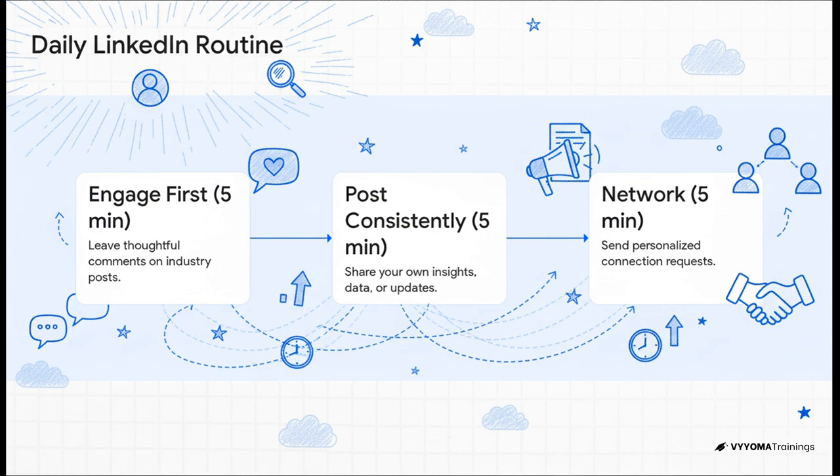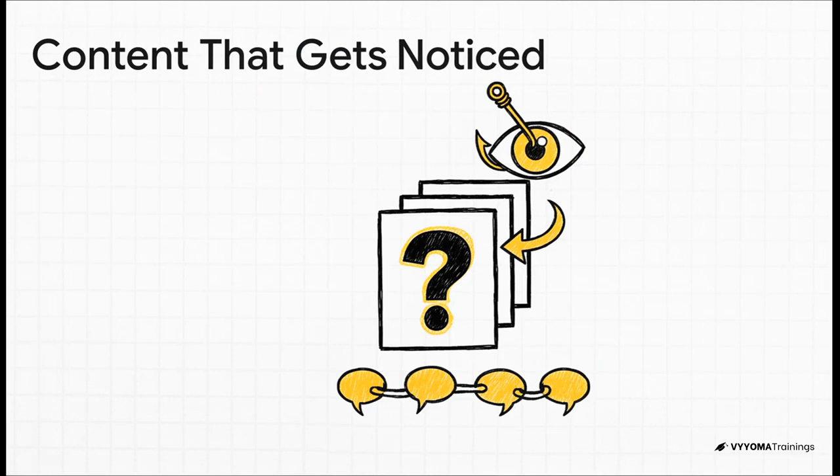Leave a thoughtful comment on something a leader in your field shared. Then post something of your own. Finally, send out a few strategic, personalized connection requests. Consistency is everything here. And when you do post, you want to be strategic.